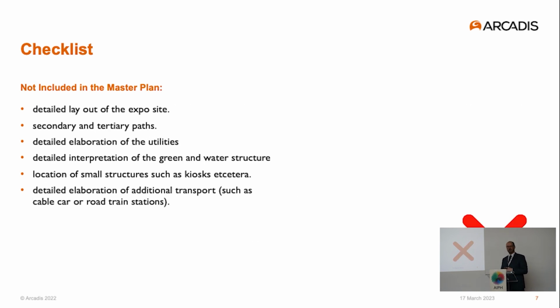Then also some things are not part of the master plan, and that's mainly the smaller and the detailed things. So don't worry about that, they will come later. After you have set your master plan, you can detail all the things that you need, but you don't have to include them into the master plan. Because if you do that, then you might lose the big scale, but also you might use a lot of time before you can finish your master plan.